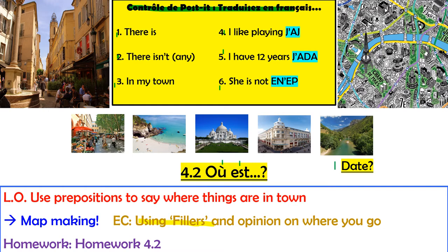Some of these are fairly new, some of these are classique. Let's see what we've got. So there is, think of the ninja man: il y a. There isn't: il n'y a pas de. Love those two words. In my town: dans ma ville. Voilà, all right.